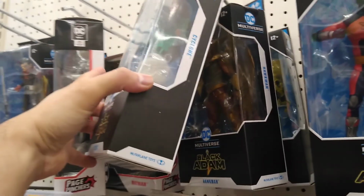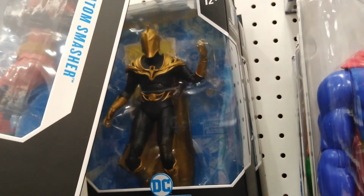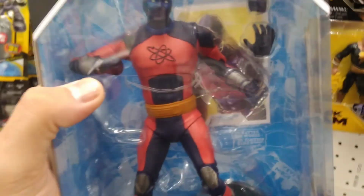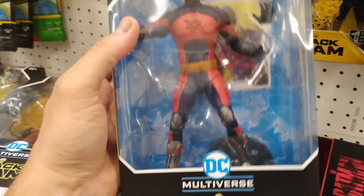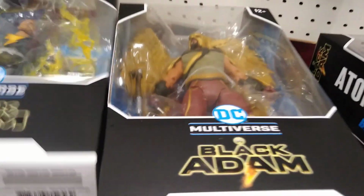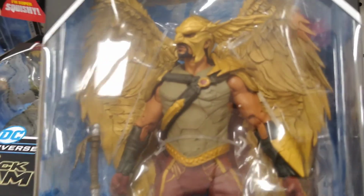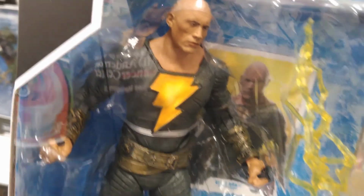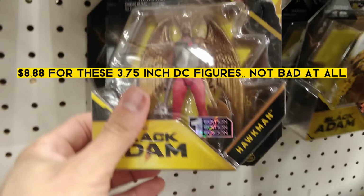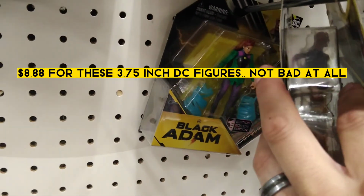Always cool to see new DC figures. $8.88 for these 3.75-inch DC figures. Not bad at all.